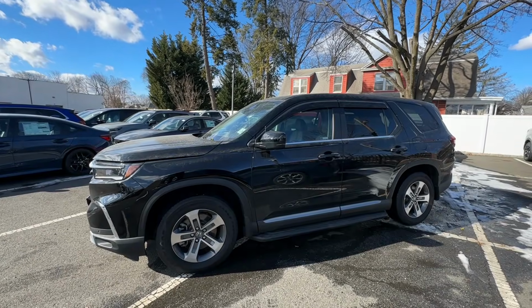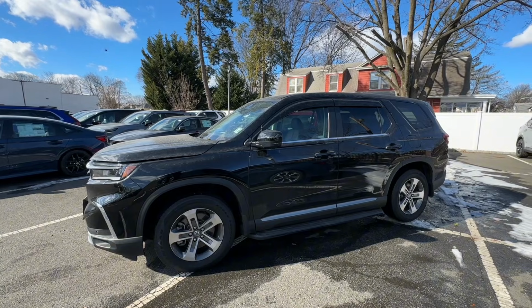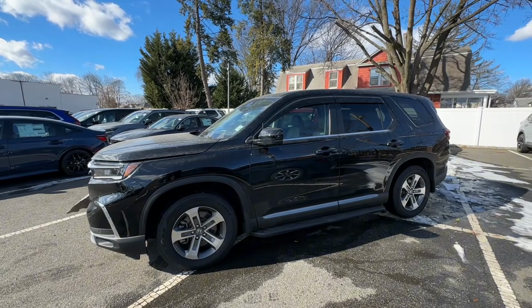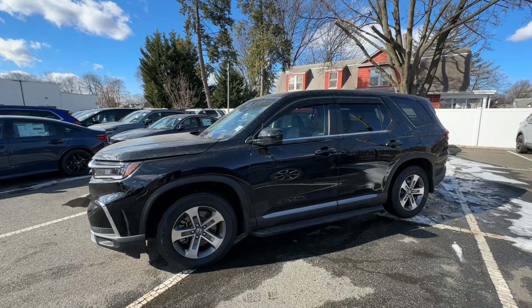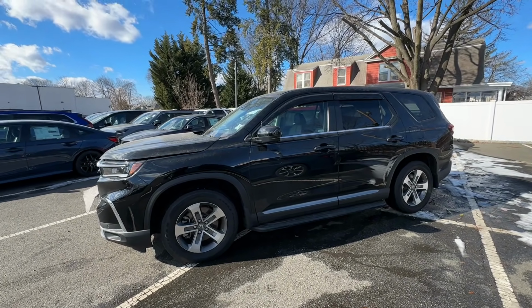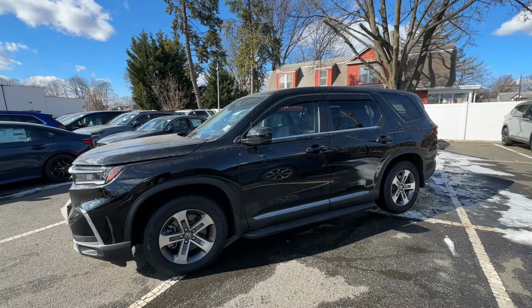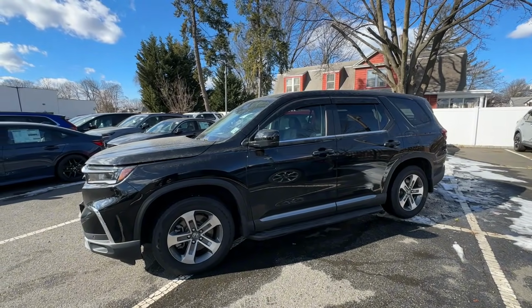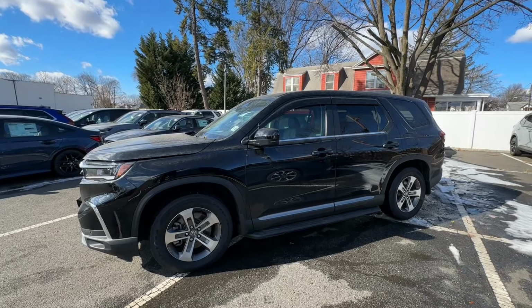So on today's video, we're going to be talking about the 2-year update on the current generation Honda Pilot with the 3.5 liter dual overhead cam with the 10-speed transmission. There has not been too many issues, a lot of one-off issues here and there, but nothing too common. So that is a good thing. And we're going to talk about some of those things.